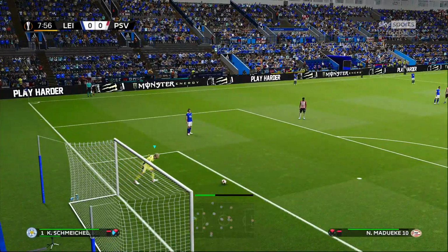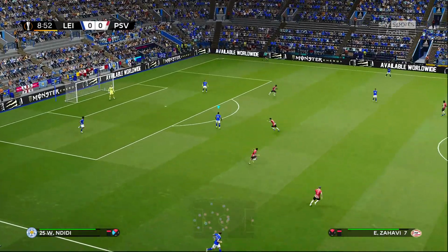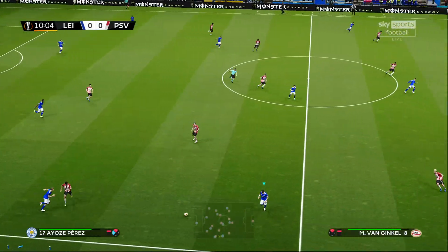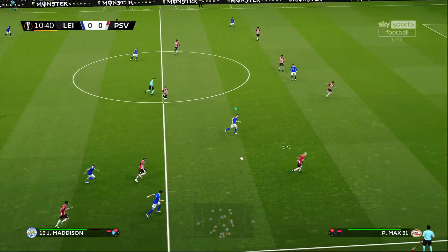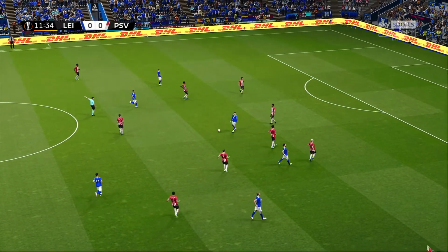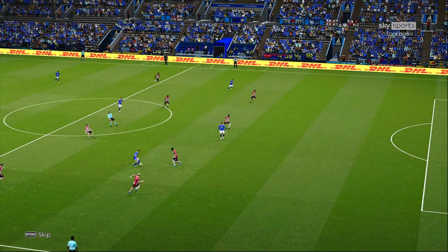High press from PSV. Schmeichel going to play it to Sancho out of the back. Head to Ndidi. Castagne will head to Jose Perez. Madison. Looking for Vardy. Woo! He's offsides, I think. Yeah, step.